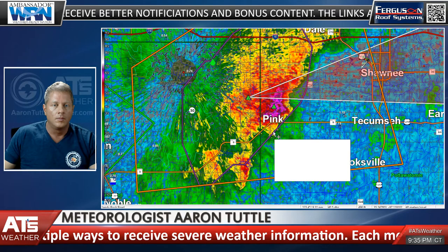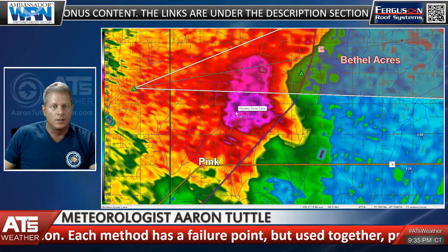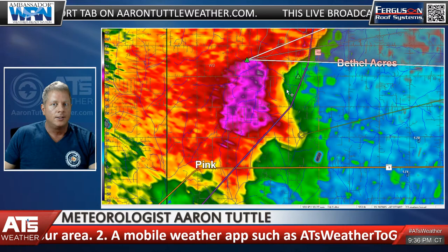All right, hail algorithms have come down. Not out of that cell point, though. Yeah, here we go, 1.7. And this one's got 2. So it still has some potential 2-inch size hailstones out of this bad boy between Bethel Acres and Pink. It'll be coming up here on Stevens Road momentarily. This is kind of just running right along Highway 9. So the worst is just about a mile north of 9. And then from that point, another 2 miles north. So from 1 to 3 miles north of 9 is where the brunt of this hail core is going, along with the winds with it.